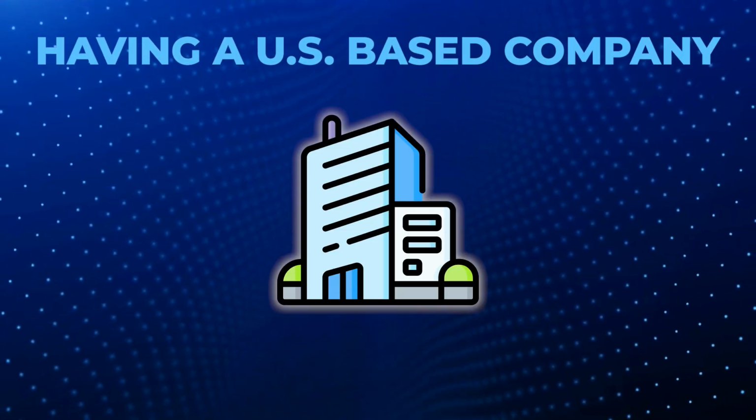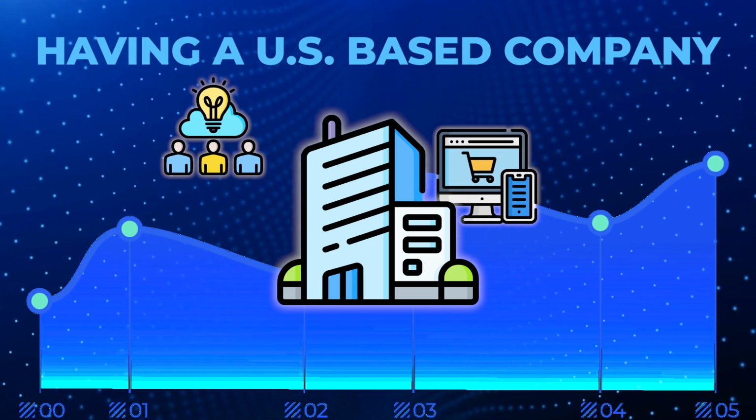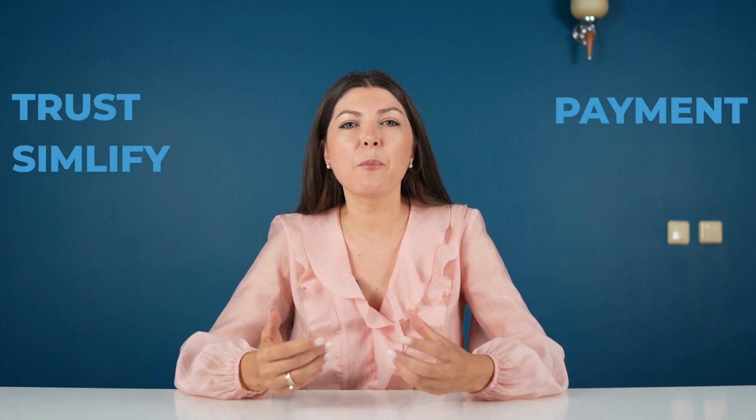Having a US-based company is a huge advantage, especially for startups and e-commerce businesses, as it builds trust, simplifies payment processing, and opens the door to global customers. So let's start. Why do I recommend an LLC? First of all, it's great because it has fewer requirements than any corporate creation.